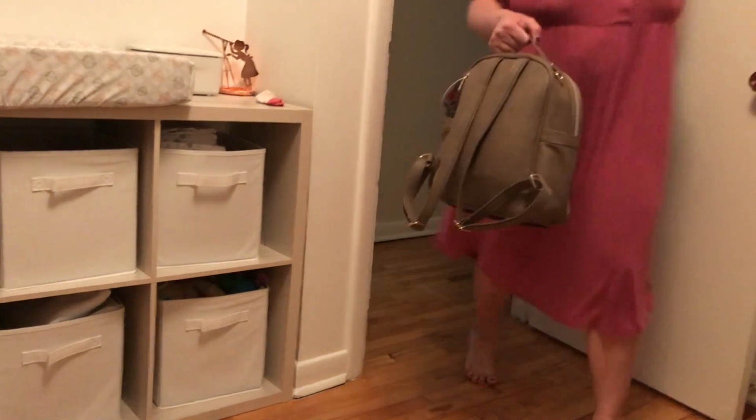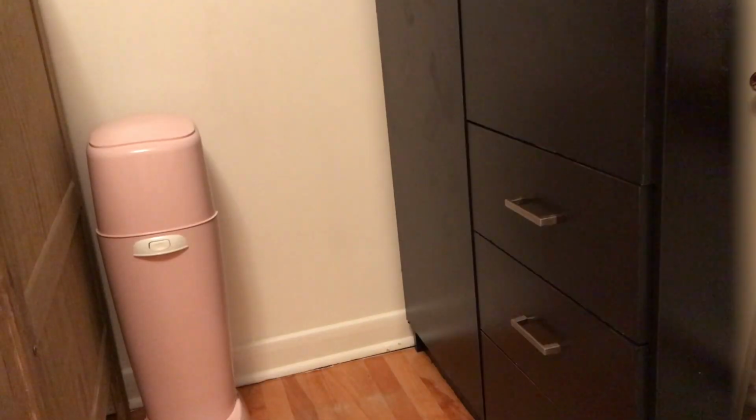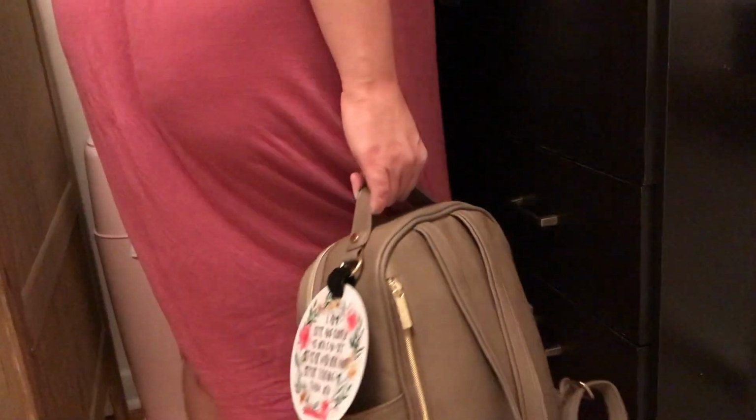So I store my diaper bag in my youngest daughter's nursery. It just goes right in the armoire that we have in there. Easy spot for me to find it, and I always know exactly where it is.